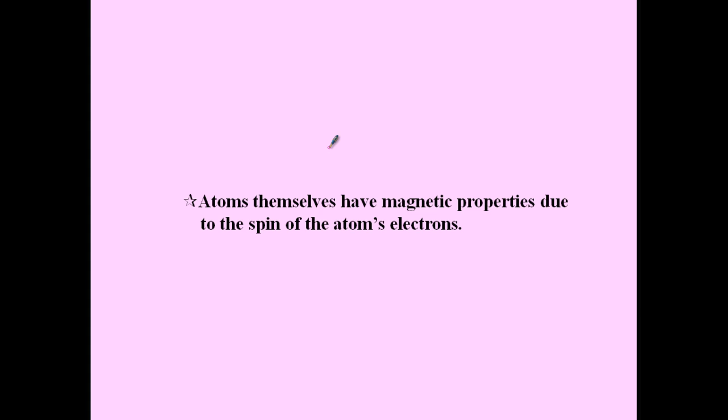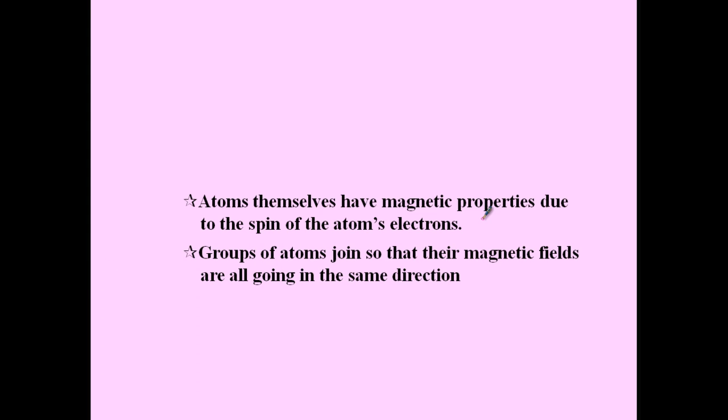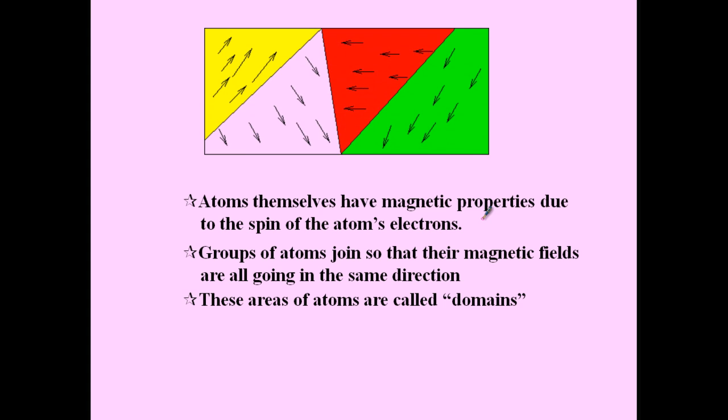So atoms themselves have magnetic properties due to the spin of the atom's electrons. So groups of atoms join, so their magnetic fields are all going in the same direction. They all kind of line up inside the magnet. And the areas of atoms are called domains. So here's the domains of a substance. See, here's one domain. They're all pointing the one way. Here's another domain. They're all pointing this way. Domain that way, domain that way. That's because of the way the atoms line up inside of the substance.